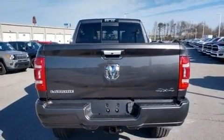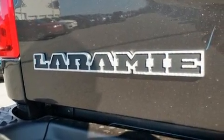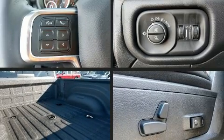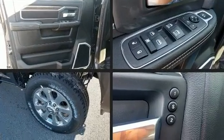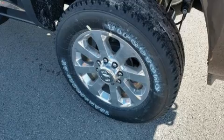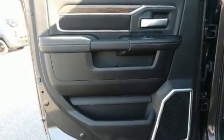Top features include a split folding rear seat, one-touch window functionality, power front seats, heated and ventilated seats, remote keyless entry, a bed liner, and voice-activated navigation. Features such as automatic climate control and leather upholstery prove that economical transportation does not need to be sparsely equipped.